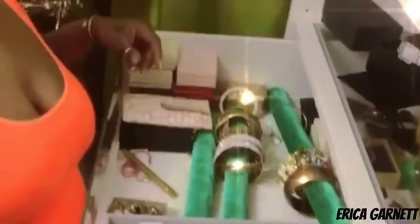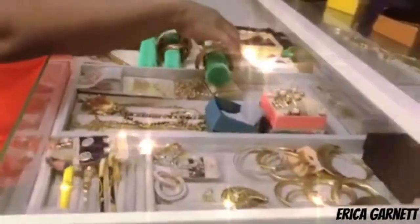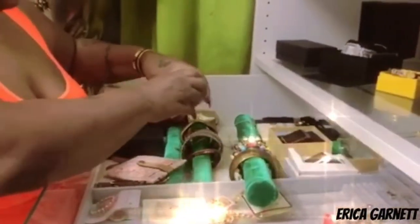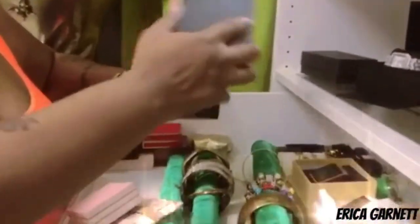I think I need to get a few more of these little containers from IKEA to go with the system, because it really came in handy, tell you the truth. And I still got a bunch of jewelry I don't know what to do with, where to set up. Like, oh my goodness. Oh, that just came right out. I just got jewelry all over the place.